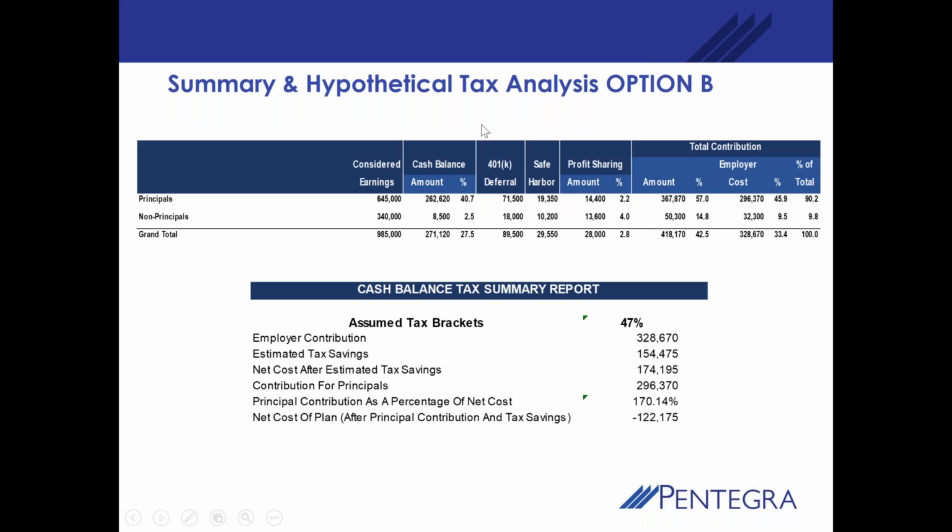So, in our summary of information, we have a total employer cost of $328,670. And our owners are getting $296,370, or 90.2% of the employer contribution, remaining with our three principals. And folks, that's the kind of leverage that I really want to demonstrate here. In this particular example, we've got this huge amount of contribution, most of it staying with the owners.